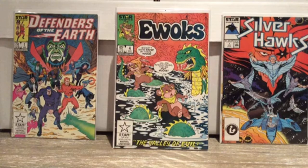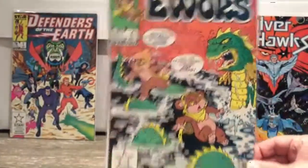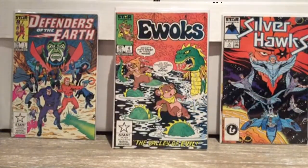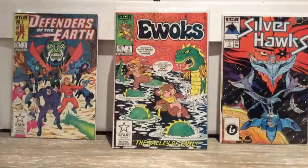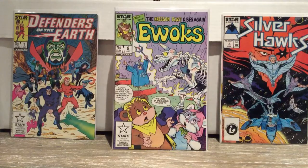Don't send me letters. So this is Ewoks number 4. I don't have the one I believe was either number 6 or number 11 that I used to have. I remember it had a blue cover. It was one of the first comics I ever bought at a local comic shop. An issue of Ewoks. Can't remember what number. I think it was maybe 11 or 6. I'm not sure. Ewoks number 8.